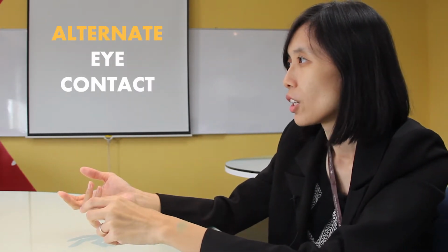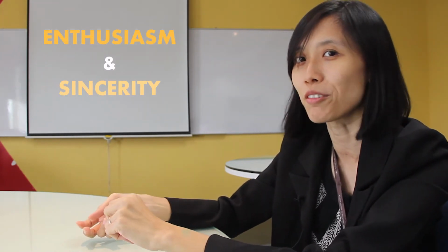What you can do is look at the people on the right side, and once you have enough time looking at them, you can look at those on the left, then look at the audience in the middle. So alternate your eye contact. Don't do it too frequently though. Do it as naturally as possible, and at times you probably have to look back at the ones in front. If you look at everyone, they would be able to sense your enthusiasm and sincerity. A good eye contact will also show your audience confidence in terms of the presenter.